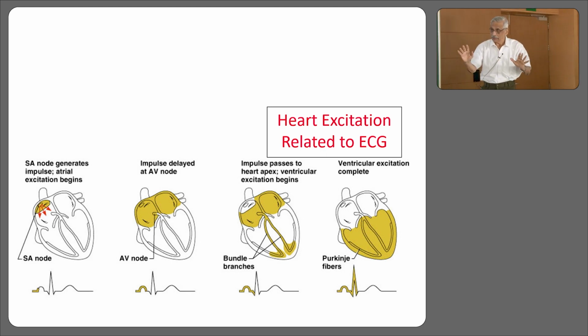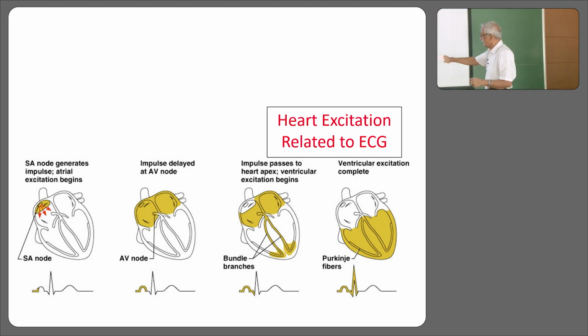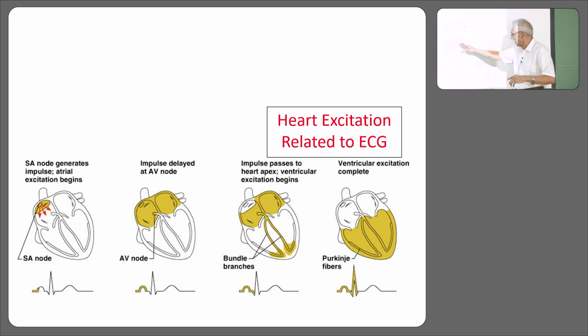Are you getting the language? What does the P wave represent? Then the action potential spreads over the bundle of His, and then it spreads over the Purkinje fibers, and it goes as far as the tip, but it has not passed over the entire ventricles.